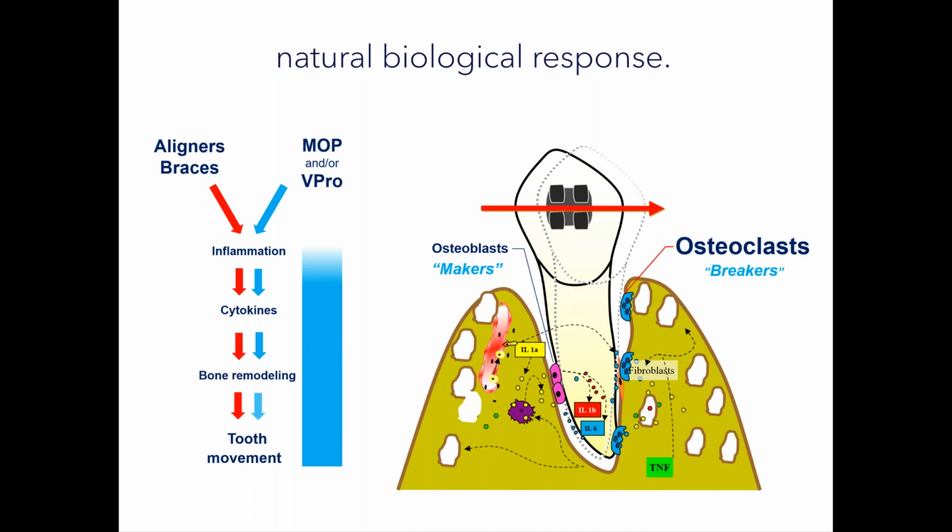When we introduce micro-osteoperforations and/or VPRO, that just amplifies the process, okay? The osteoclast is what eats away at the bone when we're moving the tooth. In this case, we're moving the tooth buccally, if you will. And the osteoblasts are making bone, and they don't make the bone as fast as we break the bone. That's why teeth may show mobility during tooth movement. That's why retention is very important at the end, and we'll talk about that shortly. But here's the process right here. When you are using MOPs or VPRO, you're amplifying that inflammatory process, creating more cytokines, more osteoclast activity. That causes more bone remodeling, and that's what makes your case more predictable when you're using MOPs or VPRO. That's your science right there.